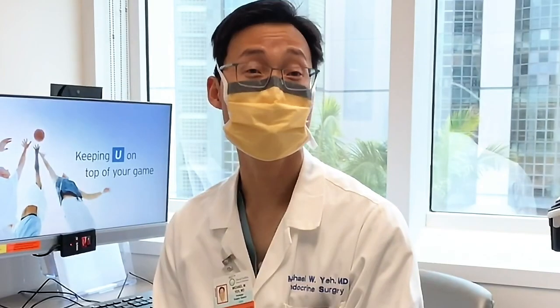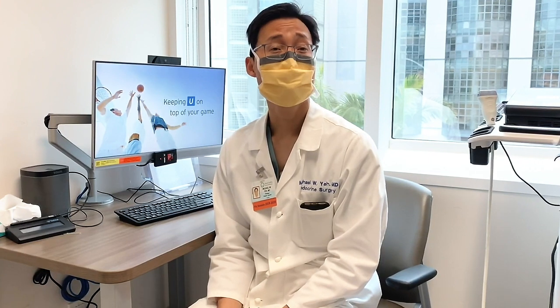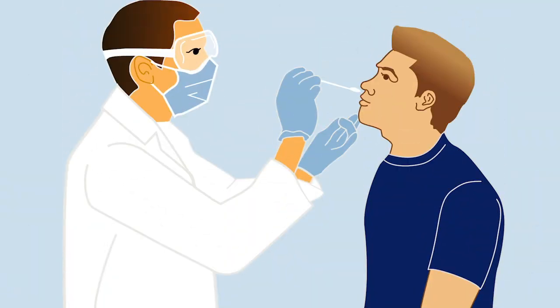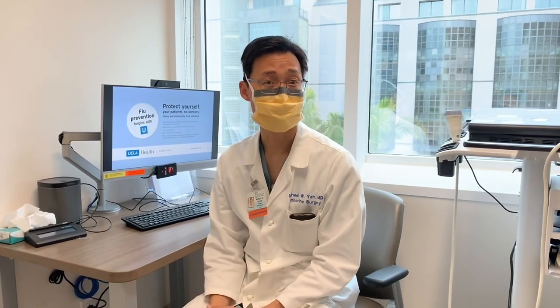Next, let's go over what to expect if you intend to schedule surgery here at UCLA. First, you'll need to get a COVID-19 test. This is typically done using a nasopharyngeal swab. This is a long Q-tip that goes inside your nose to the back of your throat. These test results are run at a number of UCLA sites, and results are usually available within a day. 1 to 2 days after that, people will show up for surgery.